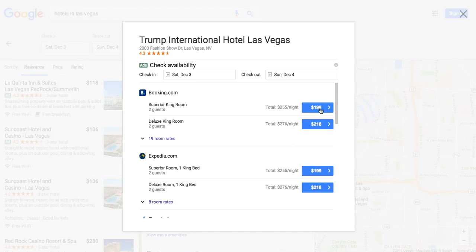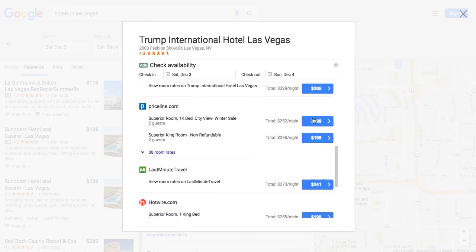So what we're going to do is we're going to take a look at the Expedia price. So we're going to open that in a new tab. While that's doing it, we're going to go to Priceline. Sometimes, even though it says the exact same number, they can be off by just a couple pennies. And if it's less than $1, Expedia will not refund you the difference, but you will still get the $50 coupon.